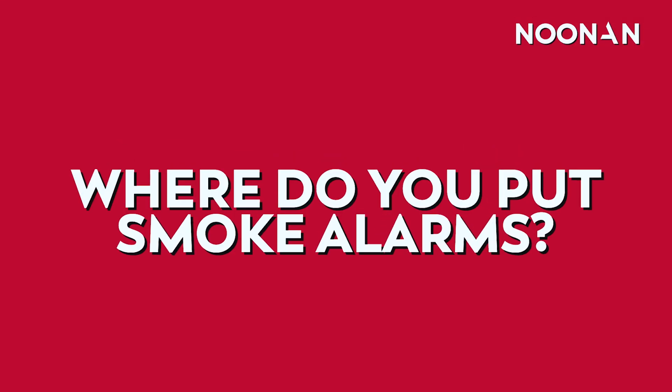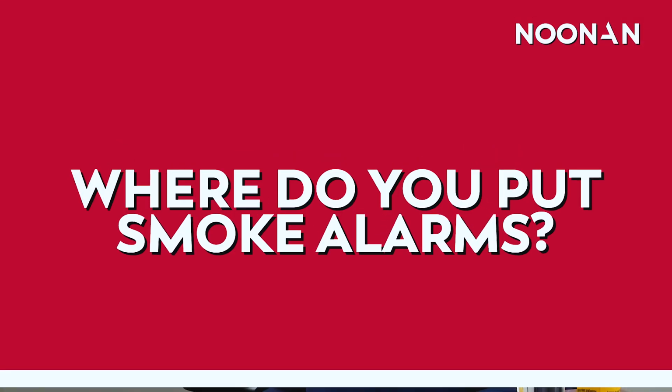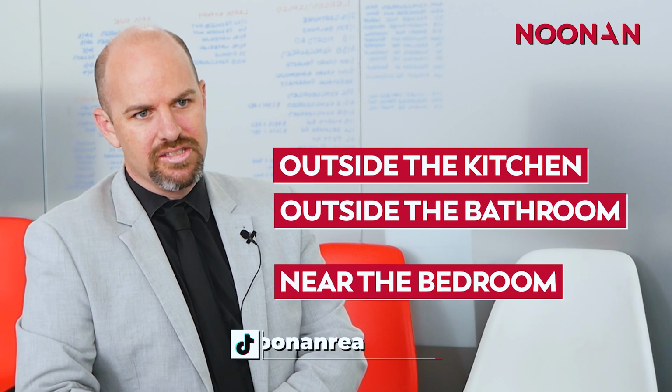Is there legislation on where you've got to put these things, like in terms of close to something? It needs to be outside of an area where there is formidable smoke. So really outside a kitchen, outside a bathroom, or near bedroom areas. There's certain styles of cooking that create volumes of smoke and set alarms off. And I know that if smoke alarms aren't placed in a reasonable place, they can be set off every time somebody starts cooking stuff, which then annoys the tenant.